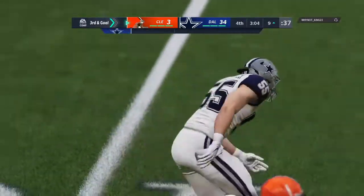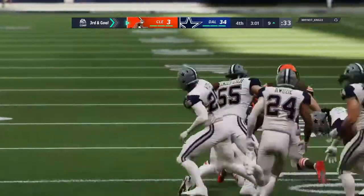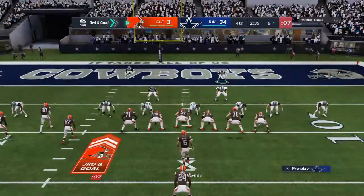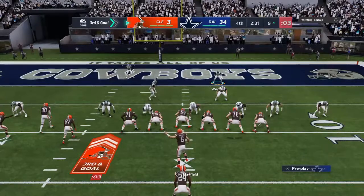I think this offense, specifically this running game, they're going to have to find a way to turn the page because they haven't found a way to run it effectively thus far, and it's cost them. Now, they'd really like to make the short field pay off. We'll see if they can, but this is 3rd and goal. King.